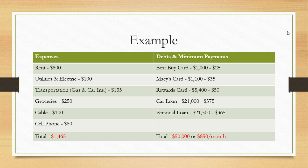To the right, we have her debts, the total she owes plus the monthly payment. So she has a Best Buy card that she owes $1,000 on at $25 a month, a Macy's card she owes $1,100 on at $35 a month, a rewards card she has $5,400 on at $50 a month, a car loan for $21,000 at $375 a month, and lastly, a personal loan for $21,500 at $365 a month, for a total of $50,000 or $850 a month.